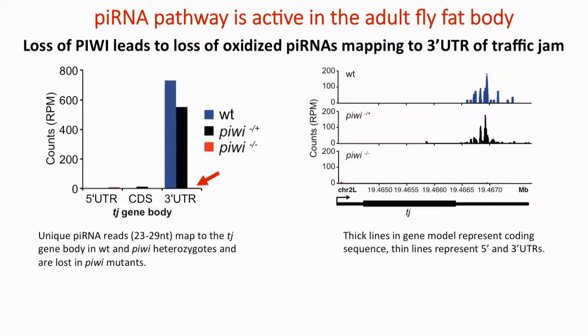And finally, in this portion of the piRNAs, there are the piRNAs that are associated, as I mentioned, with coding genes. One of the ones that's primarily recognized is the traffic jam gene. On the left, you can see in the 3' UTRs, there are many mapping from both the wild type and the PWE heterozygous, and virtually none are present in the PWE knockout when we extract this RNA from the fat body. And on the right, you can see them across the actual gene coding region itself, associated with the 3' UTR, and they're completely lost.